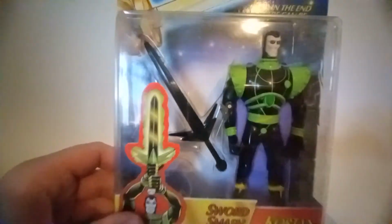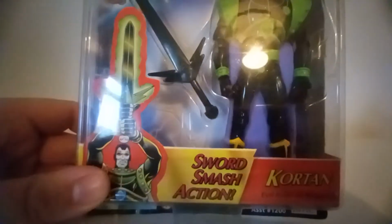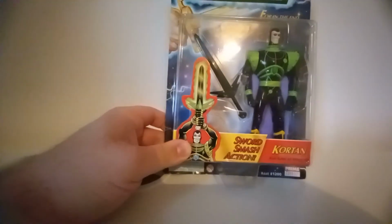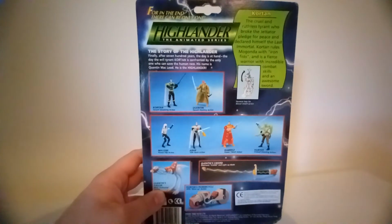I believe these figures were only released in the UK, but like I say, it's not something that I'm planning on starting a collection of. It's not something I'm planning on expanding on. It's just something that caught my eye, and I thought it looked pretty cool, so I picked it up.